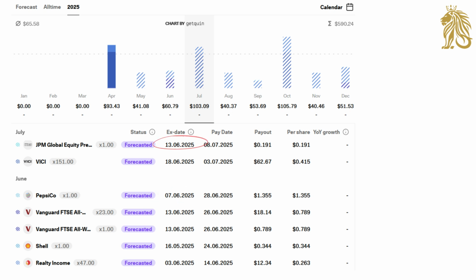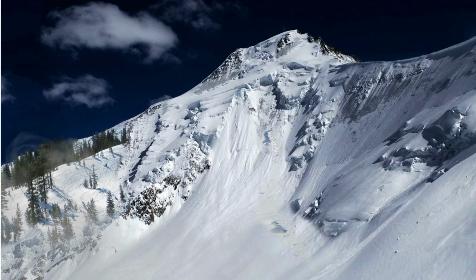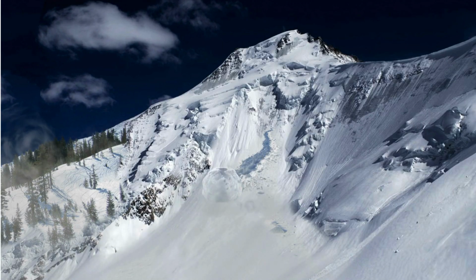If I want to receive a payment from the GPM ETF in July, then I need to own their stock before the 13th of June. As you can see, the trick of just adding single stocks to your portfolio can give you a lot of new insights. I hope that this information brings value to you. It would be great if this would allow you to build a very big dividend snowball.